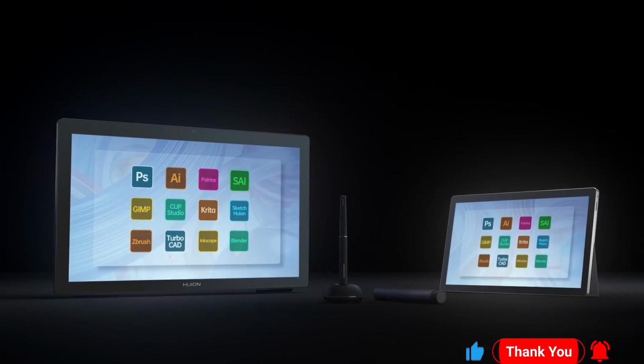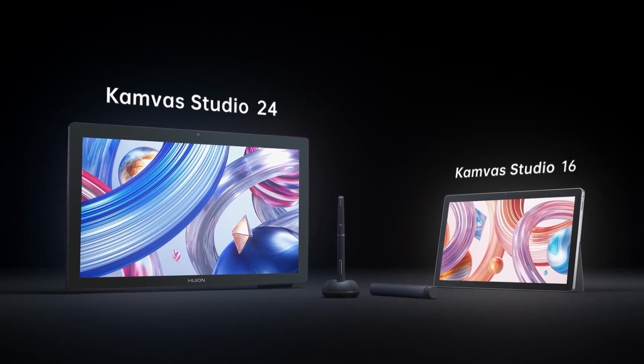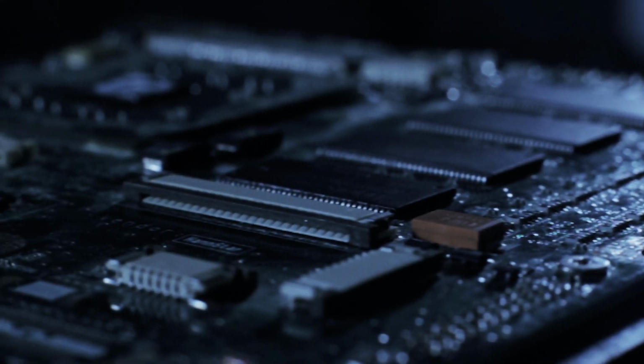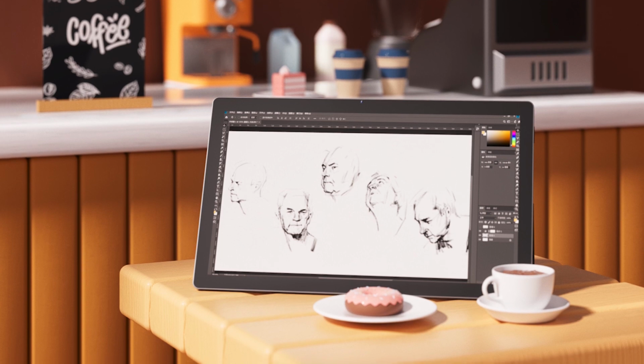Huion has just released 2 new pen computers, the Kamvas Studio 24 and the Kamvas Studio 16. I listed the specs for these devices in a previous video, so I won't delve into them here, but what I will talk about is the pricing and how I feel about them. Let's start with the Kamvas Studio 16.